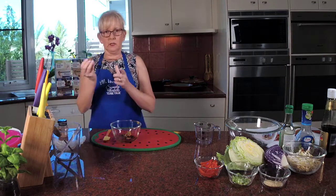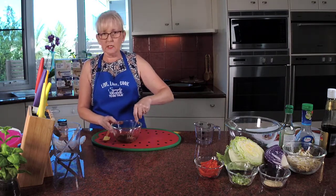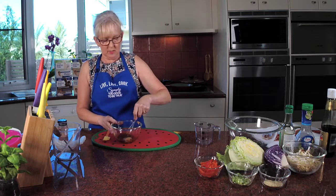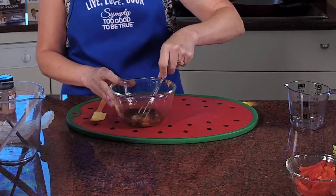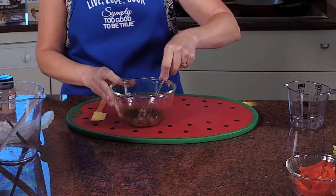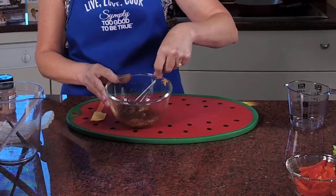And that's where our little whisk comes in handy. So we're just going to whisk all that together. Now these little whisks, you can usually pick them up at the cheap shops. So there are usually 2 of them in a set, and they're really, really good to be able to have these on hand when you're making.